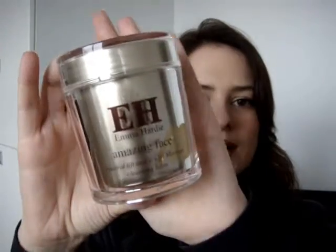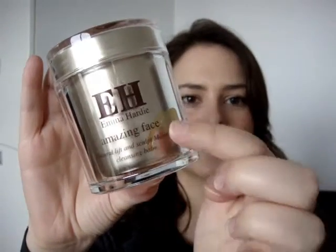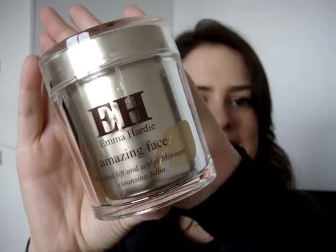This is what it looks like. Now, I did travel with this and you can see here that it's leaked a little bit. I've heard people mention that they're not overly impressed with the packaging, and I'd have to agree based on that. However, other than that, I love this.